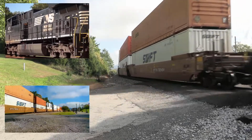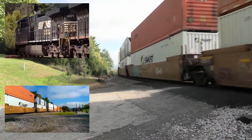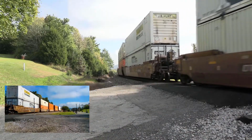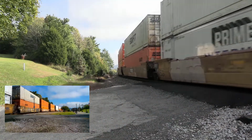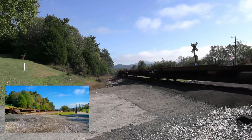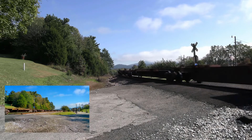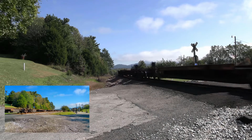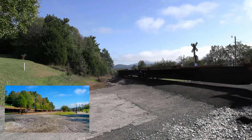As 4271 passes across, you see it is double stacks, possible intermodal. No, I'm not even going to use that word. That just sounds silly to me. You've got double stacks, you have some box cars, you have some hoppers, and then you have these flat cars, which are empty. Like you can see that.